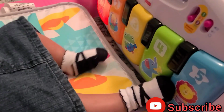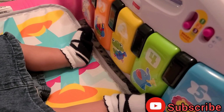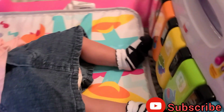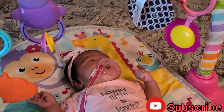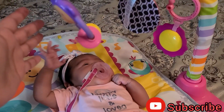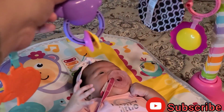After her exercises, I basically try to get her more entertained since she's more awake now, more alert. I got this from Amazon. She really seems to love the toys, the sounds when she steps on it, and she looks at the toys that are hanging. So we do this for a while, and then yeah, our day basically starts after this.